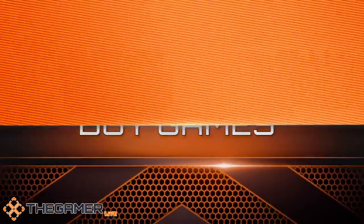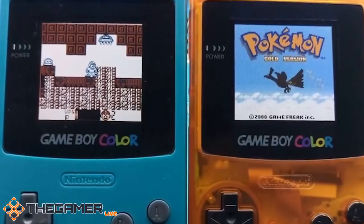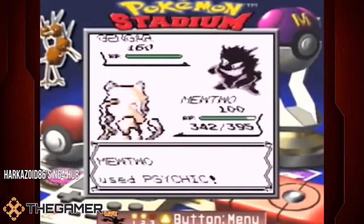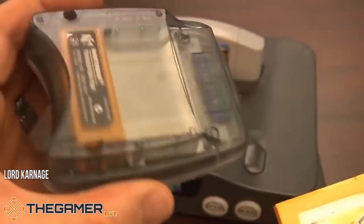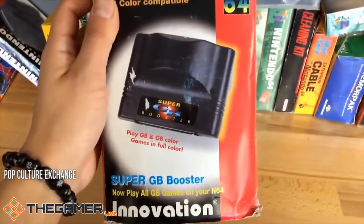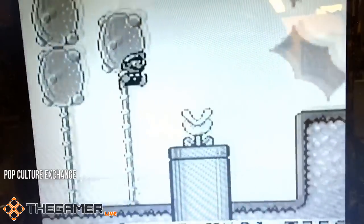Emulating Game Boy games. Going from the large television of the N64 to the small screen of a Game Boy Color could be really disappointing for players. This is why companies spent years trying to develop ways to play Game Boy games on television consoles like the 64. While a third-party accessory allowed players to access Game Boy games on the console, there was no sound, and it could be filled with glitches.